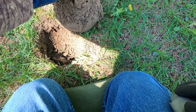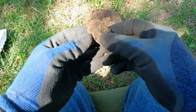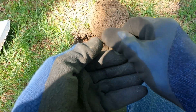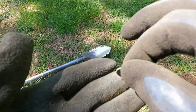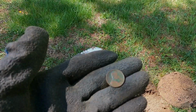Well, right out of this plug, see that little green edge there? Believe we're on another wheat cent. I'll get a brush to it, see if we can get a date. Be right back. Well, this wheat cent is a 1930 Philadelphia, I believe. We will get on to the next good beep.